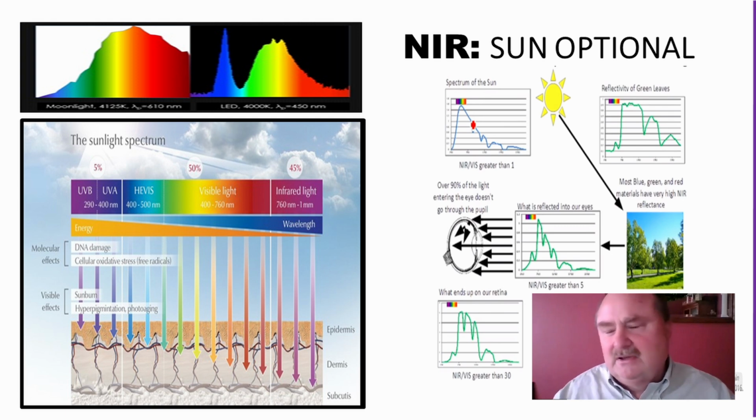People talk about the color temperature. And so sunlight, that's the spectrum if you're just directly measuring sunlight. But that's not what our body actually sees. The body is actually designed as a really amazing collector, especially in the near infrared. So the next to the graph on the right is the reflectance of all our surroundings.